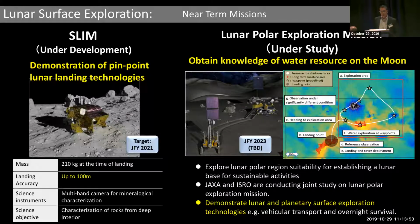The next one is the lunar polar exploration mission. It's still under study. The primary objective is to obtain knowledge of the water resource and its distribution on the moon. The target launch date is 2023. We are going to land in a sunlit-rich area, and go down to the water-abundant area, where a drill takes some regolith and heats it to investigate how much water is in the regolith.